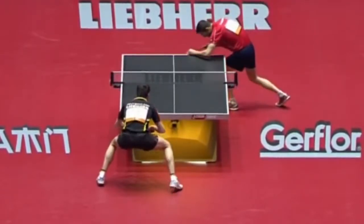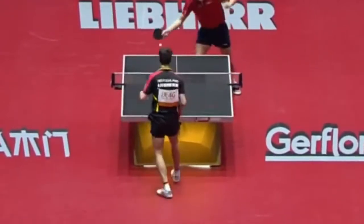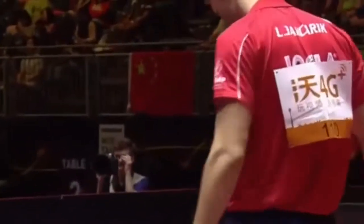But in table tennis, you see players of all shapes and sizes. I mean, Deng Yaping, when she played for China, she was tiny. 147 centimeters, maybe. Well, I'm still in feet and inches in England.